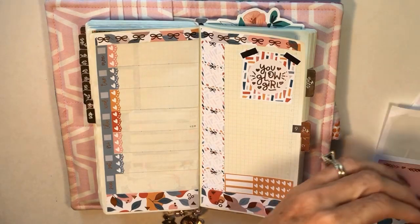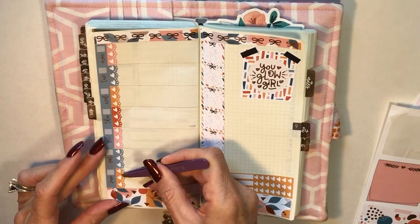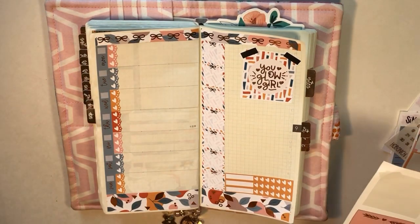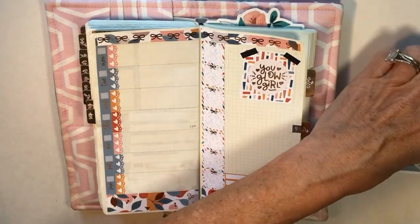This is a pretty basic planner for me. I do my day-to-day stuff in it, keep track of what I'm doing and the tasks that I need to do. So like I said, it's pretty basic. Let's get the date dots down.